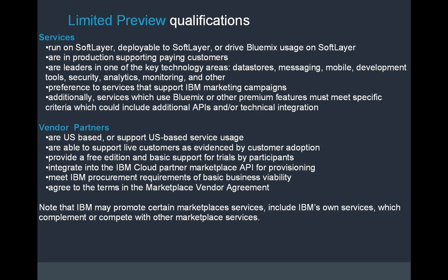We are also integrating our catalog directly with Bluemix. So if you're in the Bluemix environment and need an additional service, you'll be able to find it in our catalog and have it tightly integrated with Bluemix.